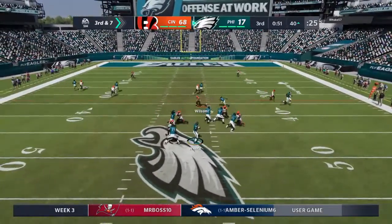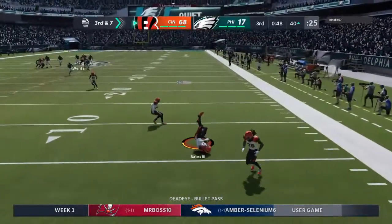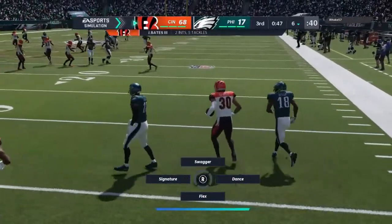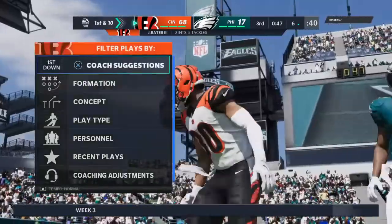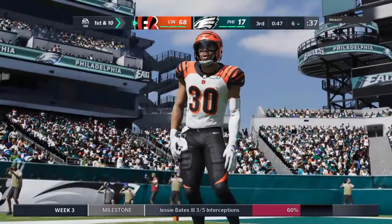Now Wentz on third down. He'll fire it deep for Rager. And my goodness, another interception. Picked up by Jesse Bates. And a big turnover there as his guys will get the football back.